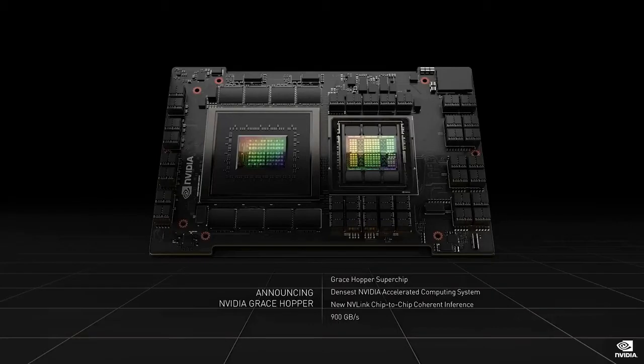chip-to-chip connection between the CPU and GPU. One of the critical enabling technologies of Grace Hopper is the memory coherent chip-to-chip NVLink interconnect, a 900 gigabytes per second link. But I only told you half the story. The full Grace is truly amazing.